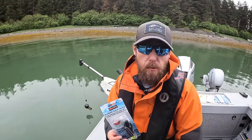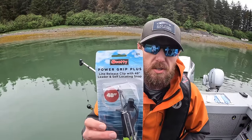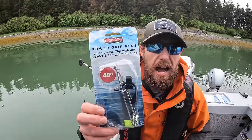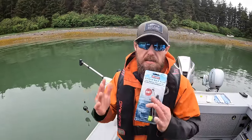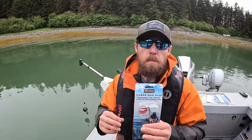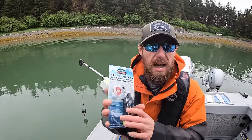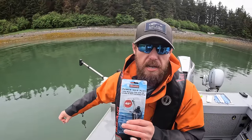So in terms of downrigger clips, this is actually where I depart from the Canon brand. So I actually choose these Scotty downrigger clips. They're called the Power Grip Plus. I like the 48 inch model. So 48 inches for me is just right. They make some that are shorter, some that are longer, but I also prefer the version that snaps onto your line as opposed to running the line right off of the downrigger ball.